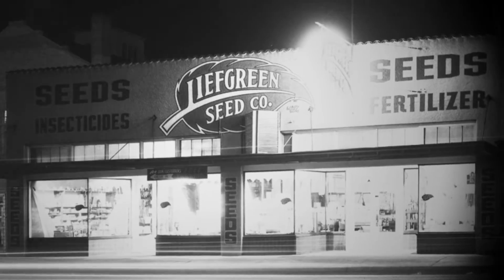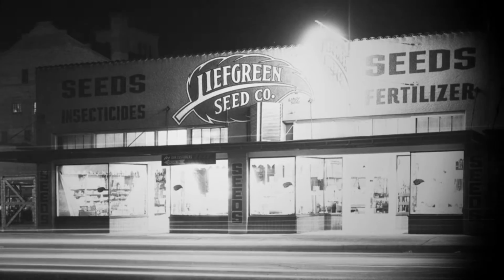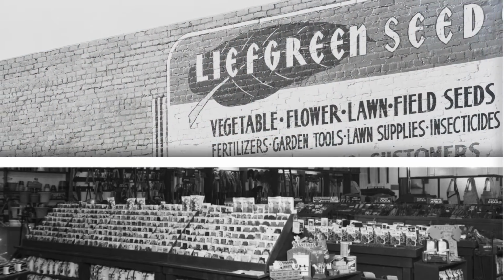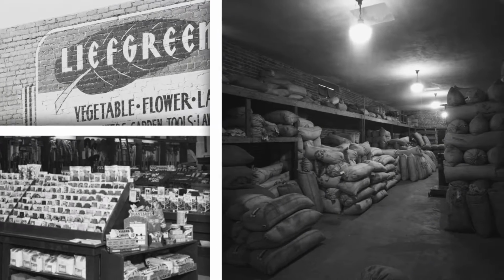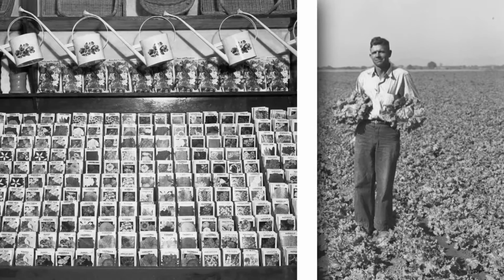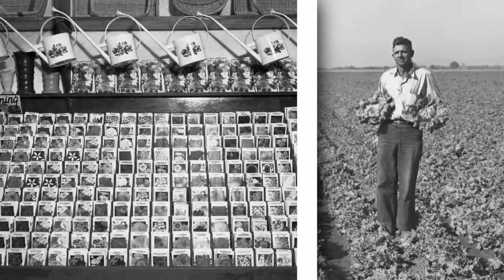The Liefgreen was built simultaneously. It was less fancy. It was a feed and seed shop. Which seems funny to us today, because why would you have that next to a high-end grocery store? But of the day, you had vegetable gardens and you had chickens. So of course you would have feed and seed next to something else that you use daily, which is a grocery store.